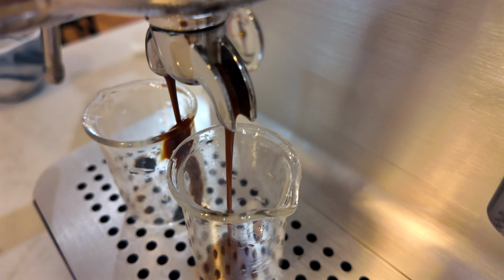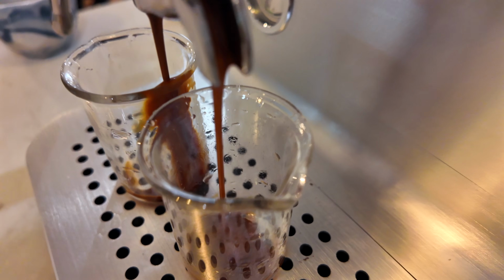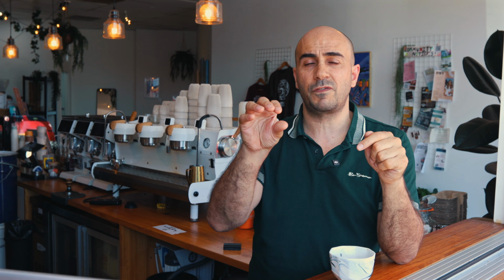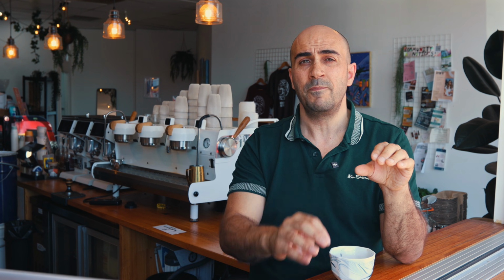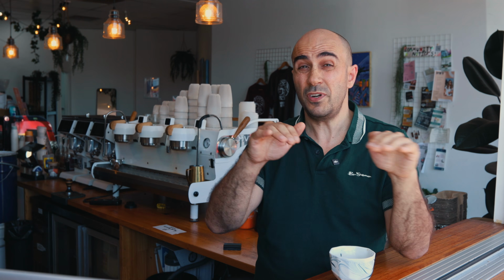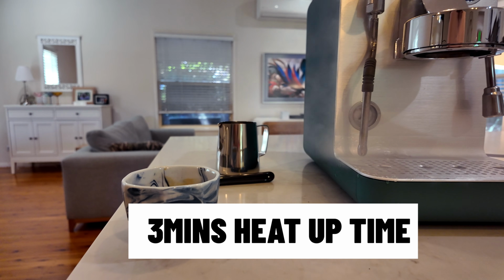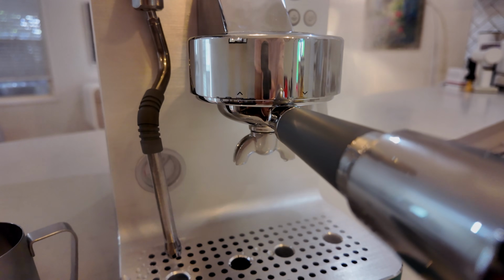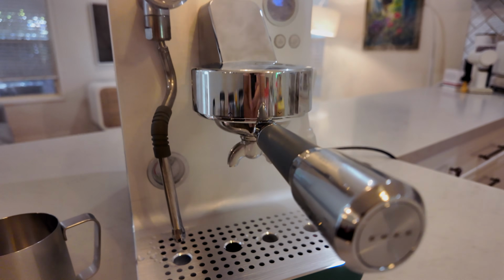Unfortunately, you can't make coffee and steam your milk at the same time. However, because it's a triple thermoblock machine, which means it has thermoblocks for each, the steam wand and the brew head and the extraction boiler, you can actually switch between your coffee and your steam pretty much instantly. It's that quick, and it's quick to heat up. It only took 3 minutes before you can start using the steam, and it takes about 9 minutes, maybe even 8 minutes before your portafilter is nice and hot and ready to go.